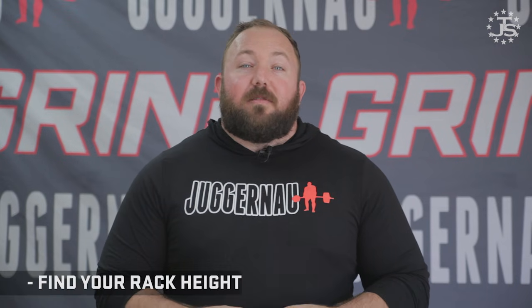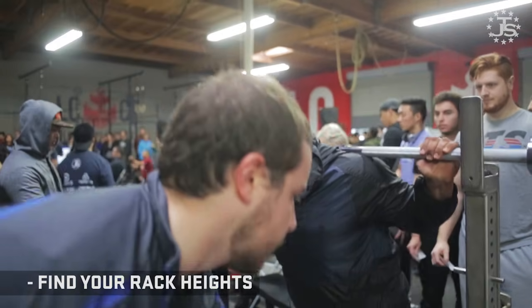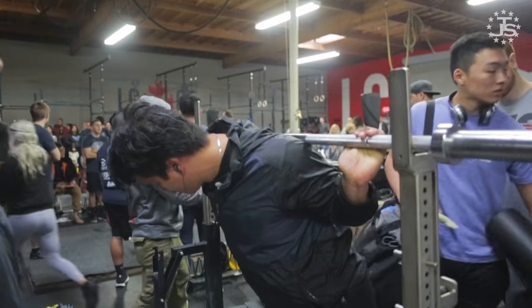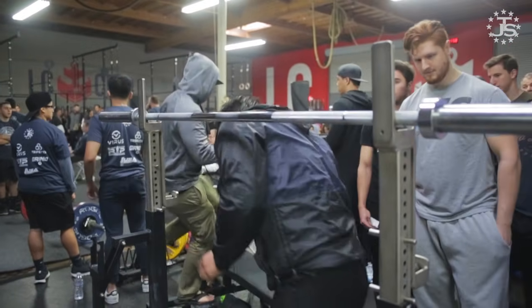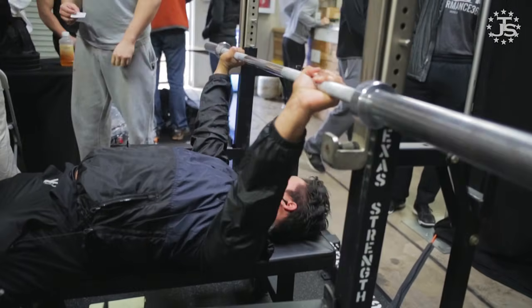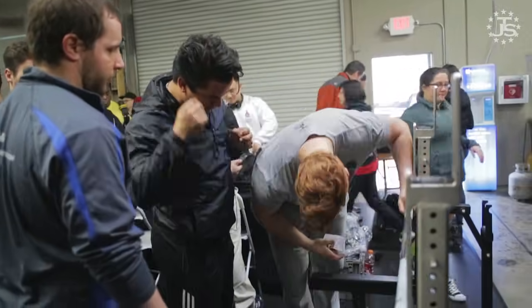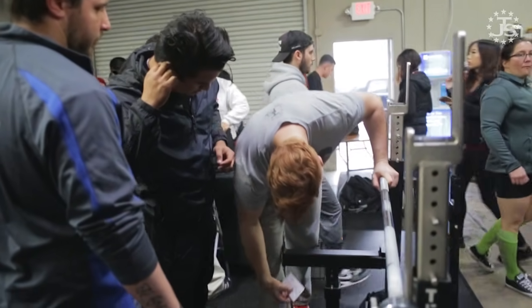After you've got your equipment check done, the next step is going to be to find your rack heights. They should have the identical rack to what you'll be using on the platform for you to be able to find the height that the bar goes for you to squat, for bench, and the safety heights for the bench press. Now, just take your time, ask someone if you don't know how to use the combo rack, or if you're using a monolift and you've never used one before, make sure there'll be someone experienced there to help you adjust things. That's just kind of a good rule of thumb for everything going on at the powerlifting meet.